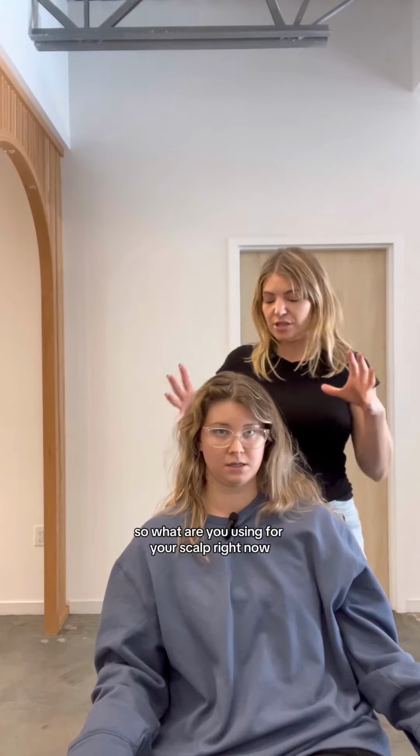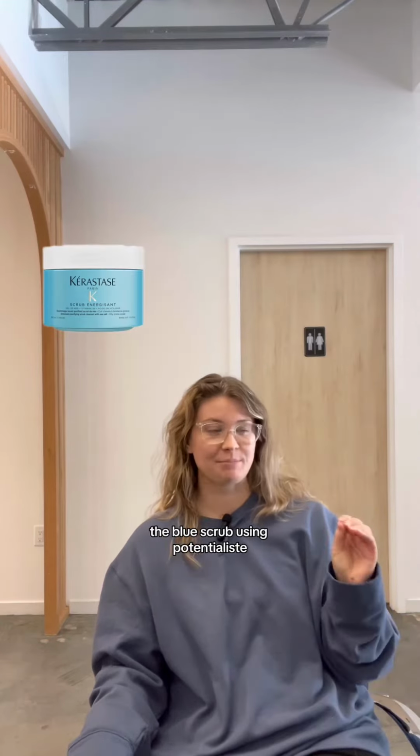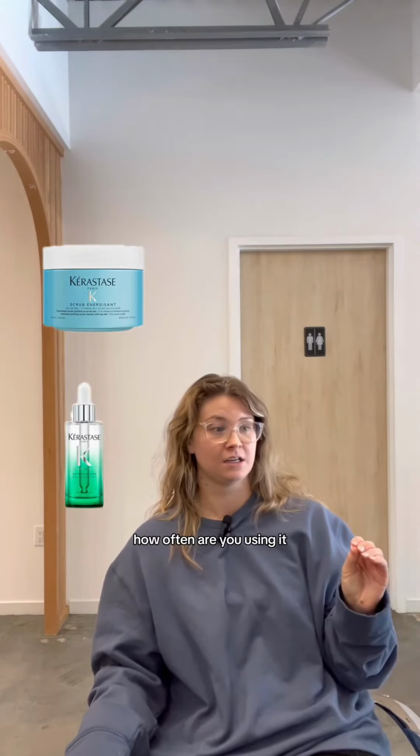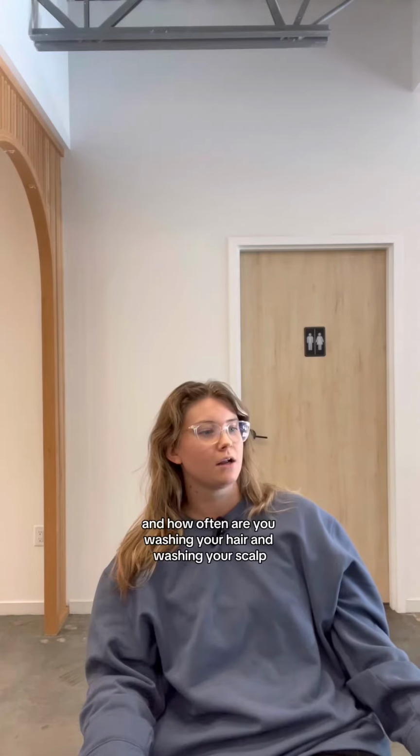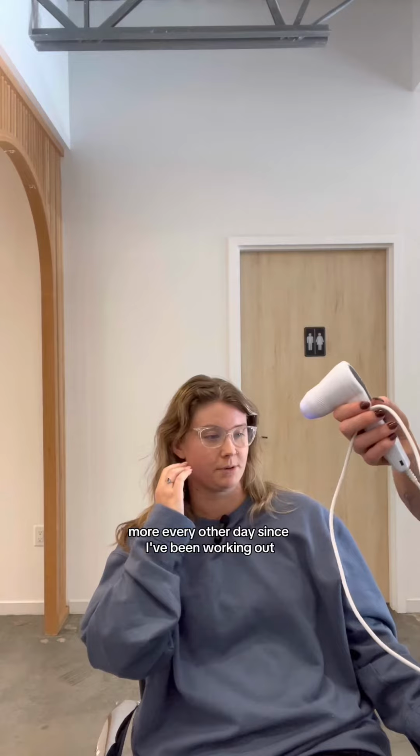Okay, so what are you using for your scalp right now? The blue scrub, using Potentialise. How often are you using it? Every third shower. And how often are you washing your hair and washing your scalp? More every other day since I've been working out.